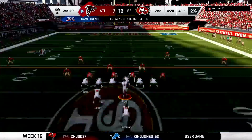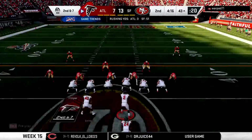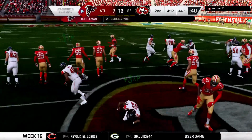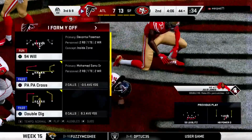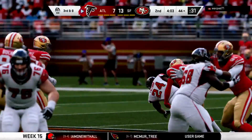Ready. 56. 22. Joker. On second down, Freeman. And he is met quickly in the backfield. Down he goes, folded like a lawn chair. He'll wind up losing a yard on the play, and they're going to face a third down.